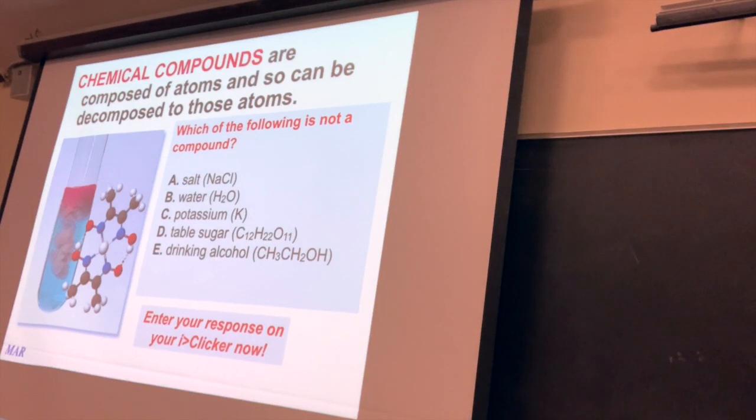So at this point, you can now enter into your iClicker which you think the answer is, and there should be a check next to it if you have one of these kinds. The question here is, which of the following is not a compound? A compound, like we said, is just a combination of different elements to make something more complex. So when you look at these answers, you want to find the one that is not a combination of elements. This is sodium, and this is chlorine. This is hydrogen, and that's oxygen. Those would both be compounds, combinations of elements.